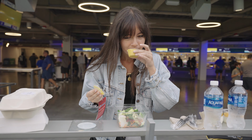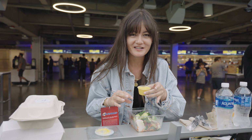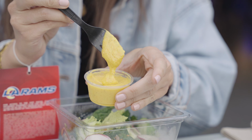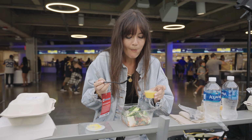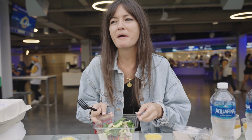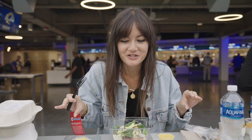Oh, okay. This is like that carrot ginger dressing you get at the sushi restaurants. It's kind of chunky. You know what I'm talking about? You know that dressing you get from the sushi restaurant? Okay. This is exactly what it tastes like. Not bad. And actually something fresh and not shaped like a sub sandwich.